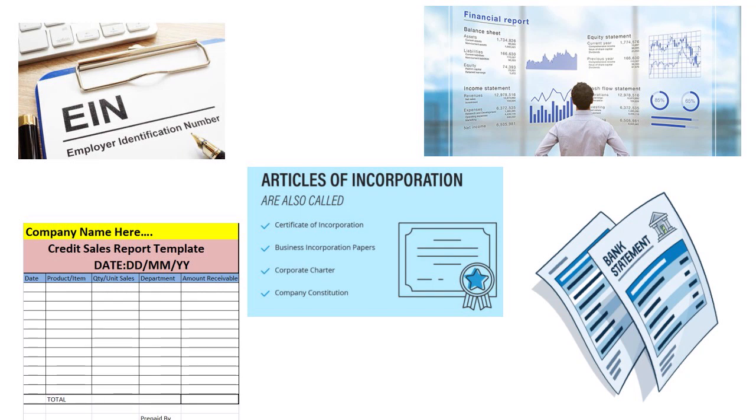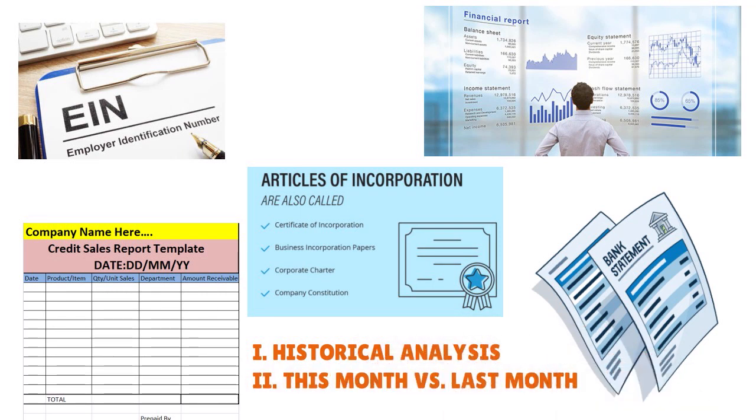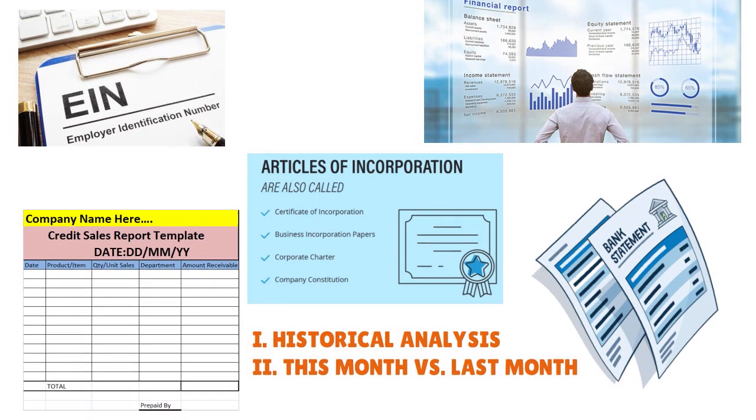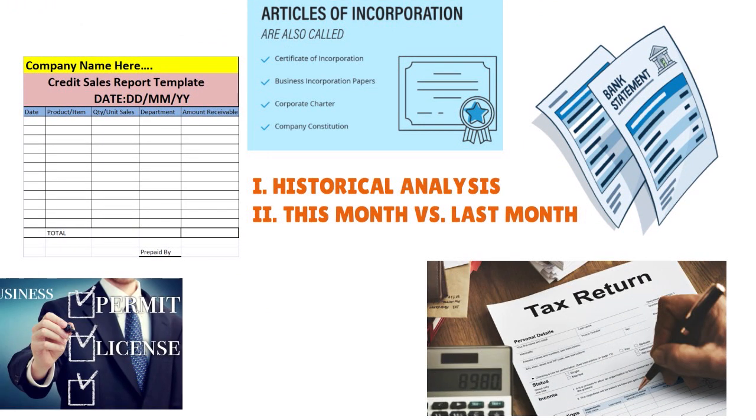Okay, so basically there are a lot of ways to do this. You can do historical analysis. You can do this quarter versus last quarter, this month versus last month. There are gazillions of ways to analyze predictability. All right, and you also want to have tax returns and business licenses and permits.